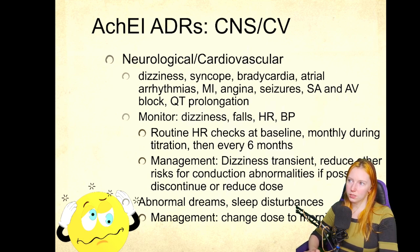Usually the dizziness is transient, but we do want to make sure because some of our population might be on a number of different medications that can also affect heart rate or cardiac conduction. We want to make sure that we're keeping those things in mind as well.